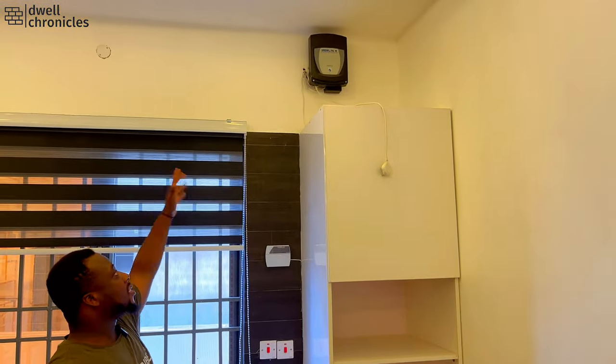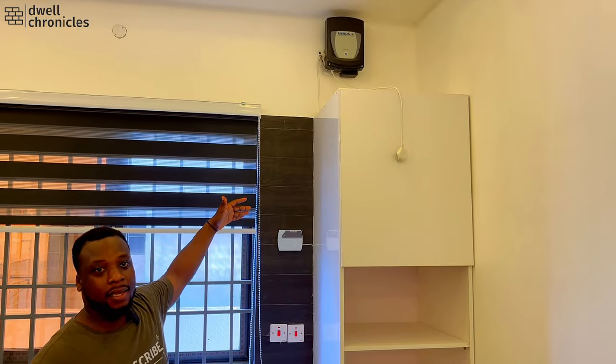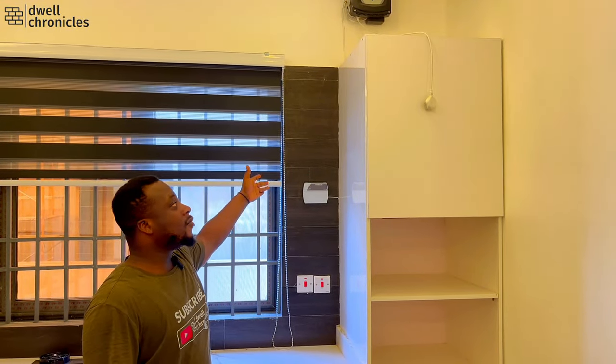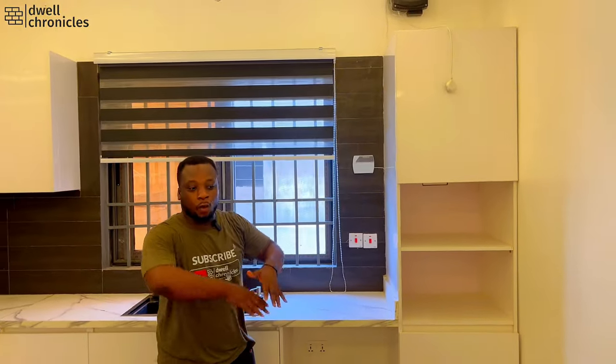Now at the top there is the receiver we use to control the electric fence outside. So in your home, if it's late evening, you can just turn on the electric fence here. And if it's about 5 a.m. you get here, you can also turn it off, right? So this is also indoor, you have control over it.